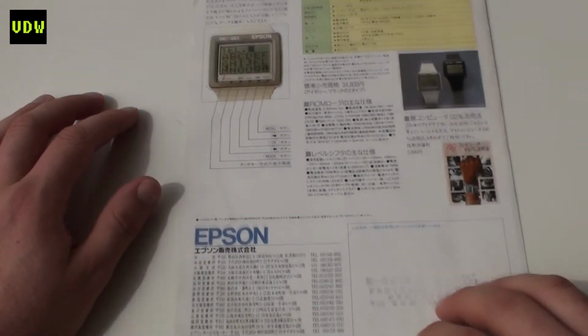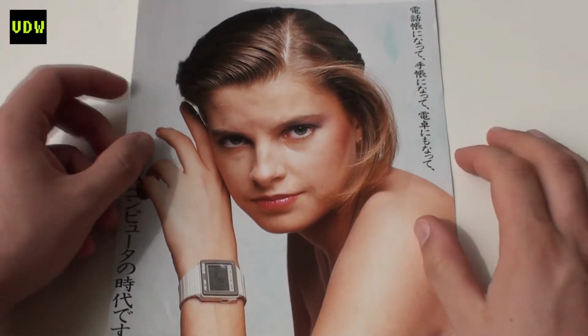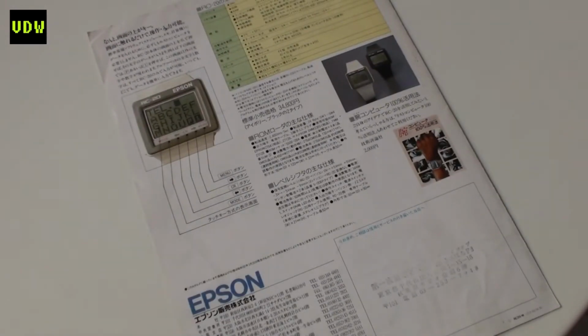Very interesting. It shows both models, and I found it on a Japanese blog, emailed the guy, made him an offer, and he accepted, and I got it.